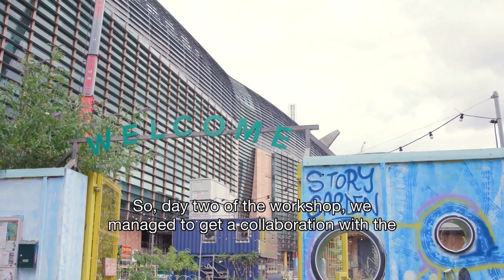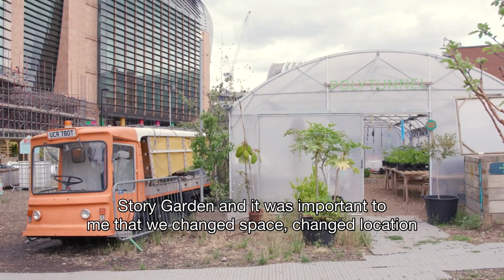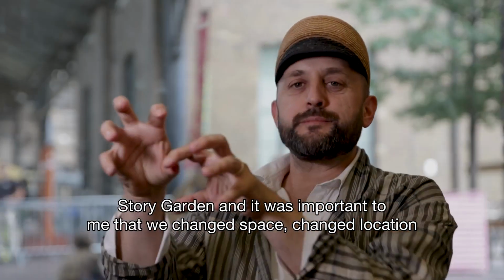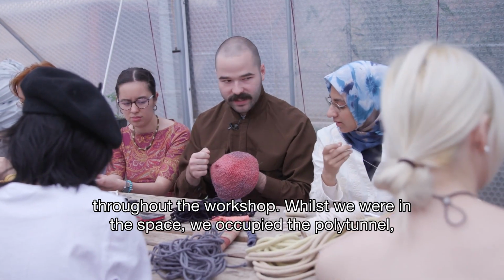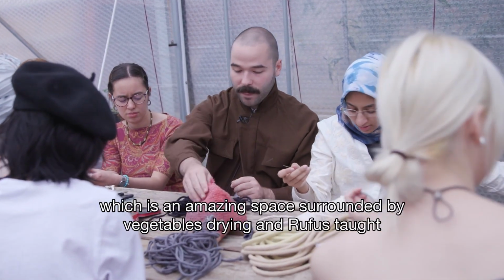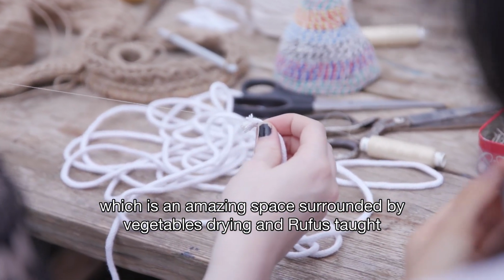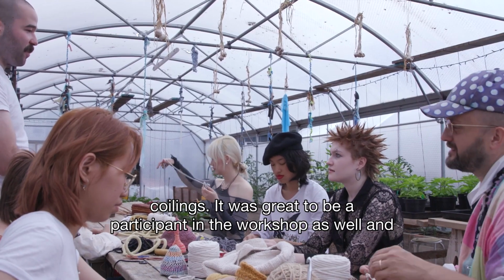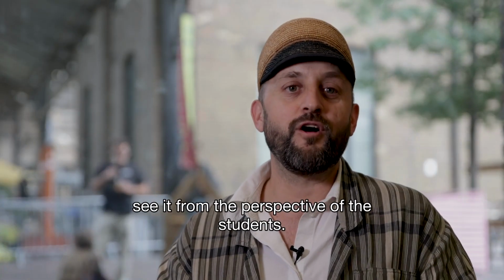So day 2 of the workshop, we managed to get a collaboration with the Story Garden, and it was important to me that we changed space, changed location throughout the workshop. Whilst we were in the space, we occupied the polytunnel, which is an amazing space surrounded by vegetables drying, and Rufus taught coiling. It was great to be a participant in the workshop as well and see it from the perspective of the students.